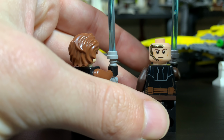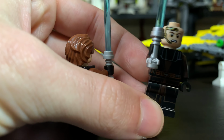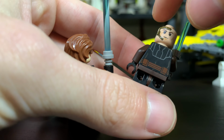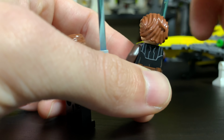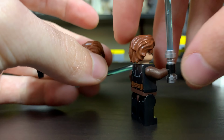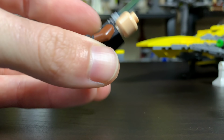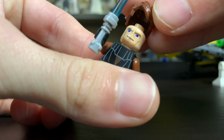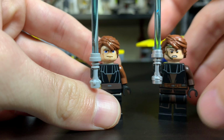Underneath, you'll find a second face for Anakin on the newer figure. You can see you get a more stern look, a battle-hardened, ready look. And then you get a more just sitting around doing nothing look. We'll put the hairpiece back on. It'll cover up the back face perfectly. You don't even know it's there, which is nice. The older figure is not going to have the second face. A decade ago, they weren't doing that, so there was no second face on that older figure. So that's what you get with the Anakin Skywalker minifigure.